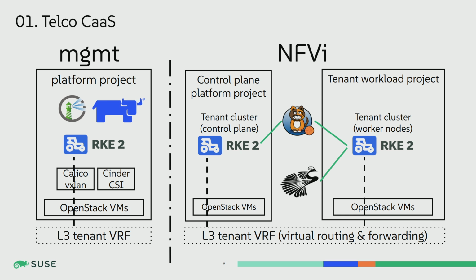So on component choices here, we've got Calico as our CNI in the cluster. We chose Calico because it works. It's a pretty standard deployment of Calico at the moment. We're then using Multus as a CNI plugin to expose multiple interfaces from pods. So we've got a bit of that running, and there's some more detail on that as we go on.